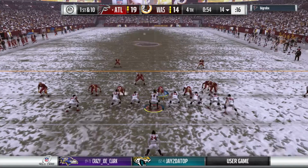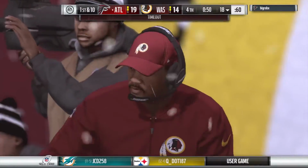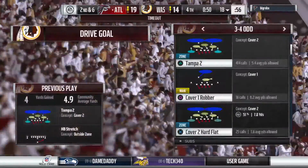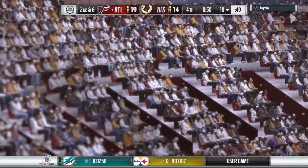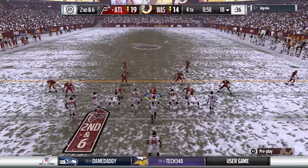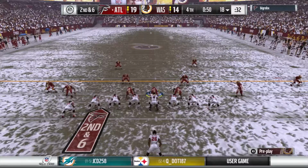The drive will start with a carry by Devontae Freeman. It's a pickup of 4, and it'll bring up second down. And now we're going to get a timeout called by the Redskin defense. It's just their first. They've got 2 more to use here in the final stages. And after the play on the ground, that brings up second down here. They come out with 1 back and 3 tight ends.